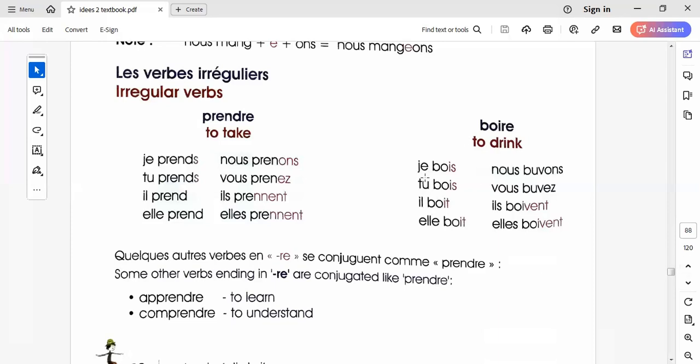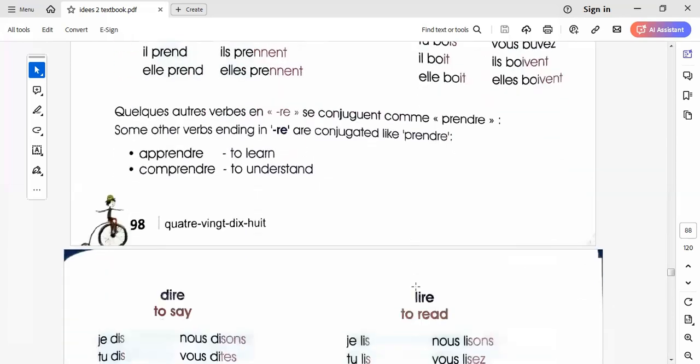Next is boire. Je bois, tu bois, il boit, elle boit. And here in nous form, it is buvons. Nous buvons, we have different spelling here. Nous buvons, vous buvez, ils boivent, elles boivent. So this is a completely irregular conjugation that you have to learn. And prendre, apprendre, and comprendre have the same conjugation where in the singular form we have regular endings as we have for RE ending verbs, and in plural forms there is no D, and in ils, elles we have double N. Okay, now let's move on.